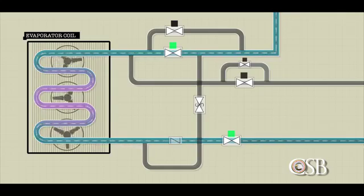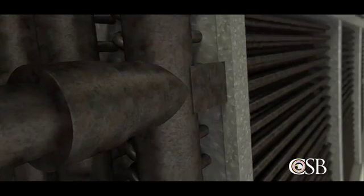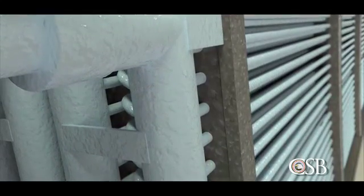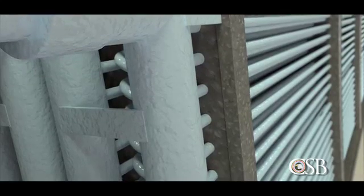During the process, the outside of the evaporator coils builds up frost due to contact with moisture in the surrounding air. Unless this frost is removed, it will reduce the ability of the coils to effectively cool the freezers. To avoid this, defrost cycles are initiated periodically.